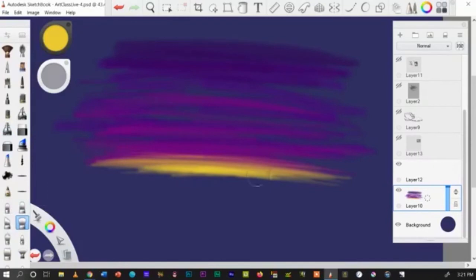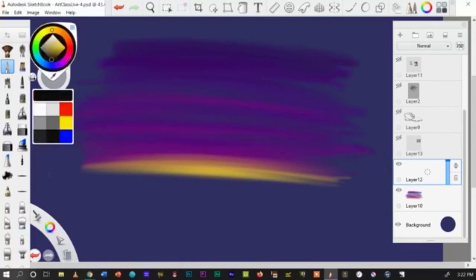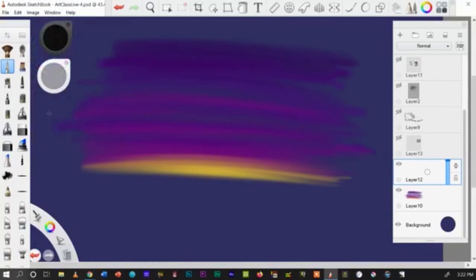Let me get my blender here. Let's just soften that. Okay, and then what I'm going to do is I'm going to change layers. And I'm also going to change my pen, and I'm going to change my color, and I'm going to go to a straight black. Don't always use black, but I'm going to today. And I come in with just a real simple hill shape.